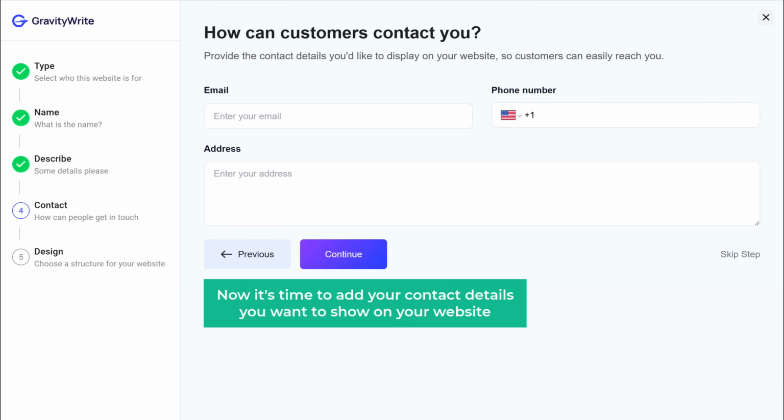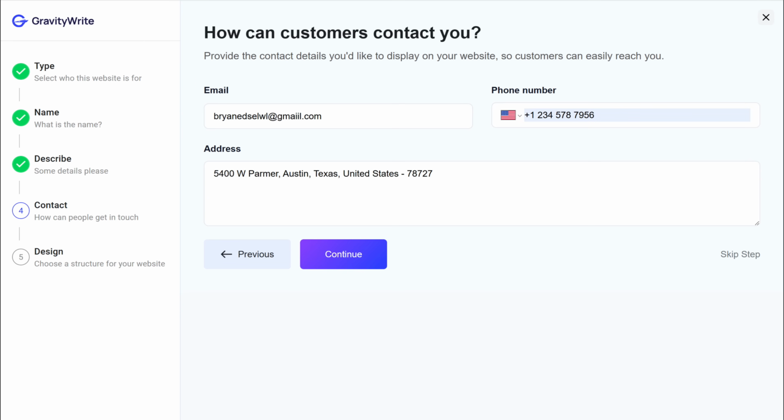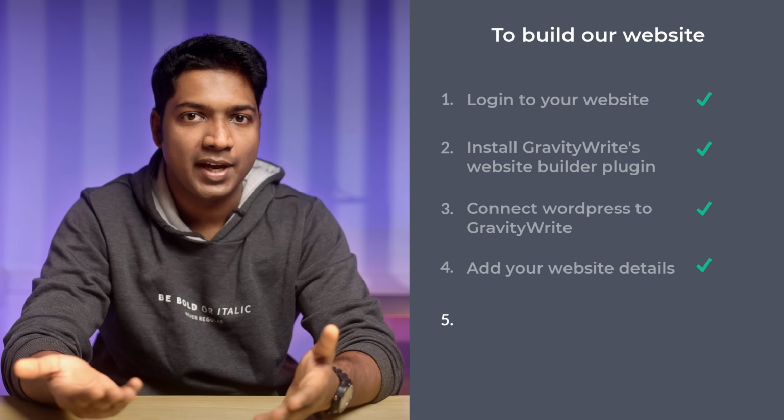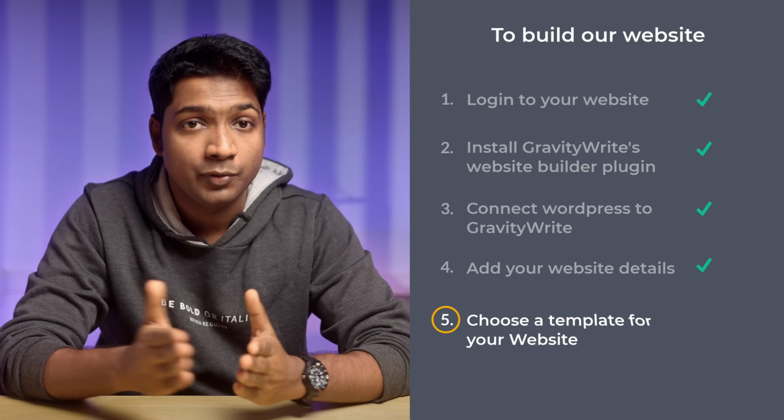And now it's time to add your contact details you want to show on your website so visitors can easily reach you. So let's fill them in and click continue. Now we have successfully added the details of your website. Once you've done that, let's move on to the next step, which is to choose a template for your website.